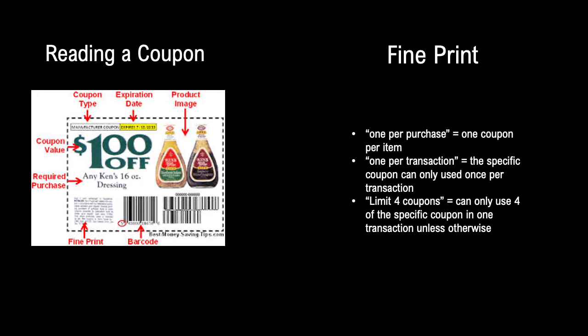So if the coupon said, not any, but like maybe a vinaigrette Ken's 16-ounce dressing, then know that it is only for the vinaigrette. But this says any, so it's good for any. So definitely read what it is for, and sometimes it'll say like excludes trial and travel size, different things like that, so you want to make sure you're following those rules.